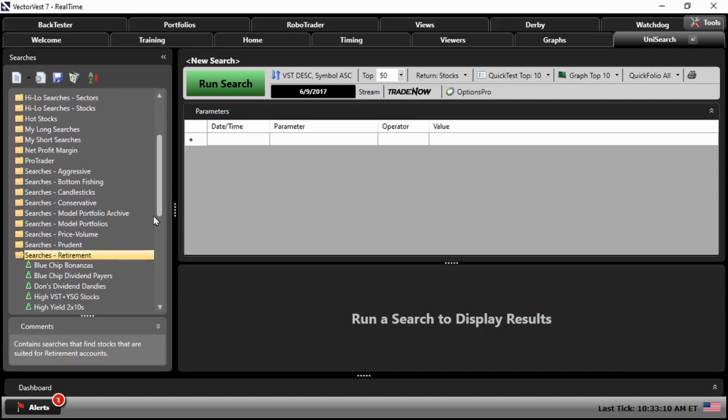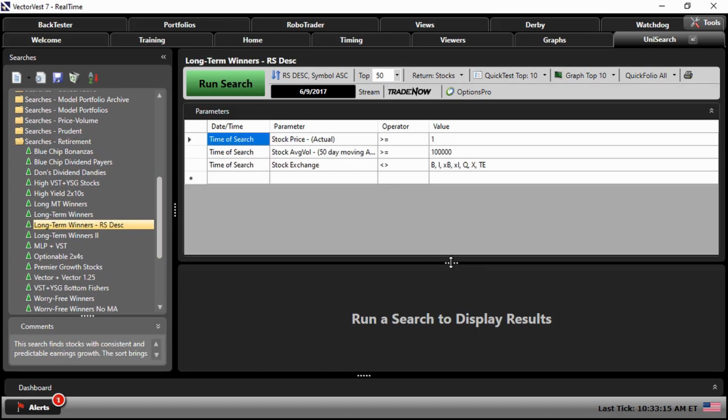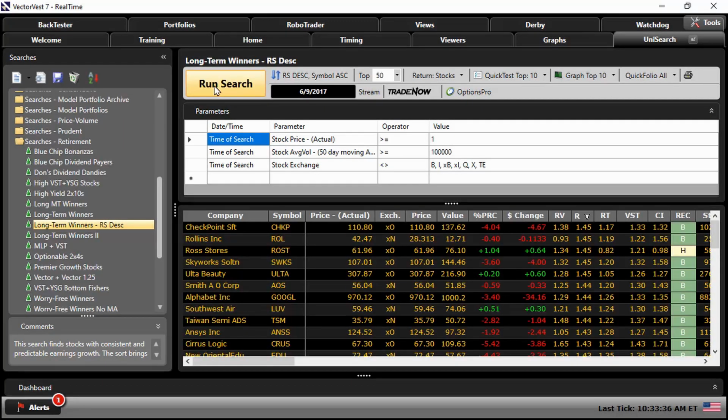I'm going to start in the retirement folder with a search called long-term winners RS descending. This is a great search that shows us the stocks that make the list, sorted by relative safety. These are just some basic parameters on here. It is ultimately the database of any stock greater than $1 that's not a pink sheet stock or a bulletin board stock. When we run the search, I'm using June 9th of 2017 as our date, because that's the date I did the presentation. So we'll see on that date stocks with very high relative safety.